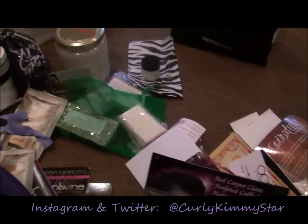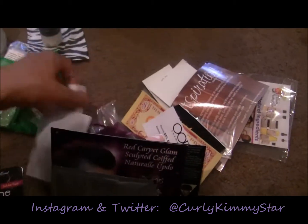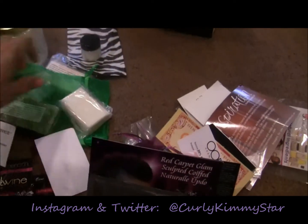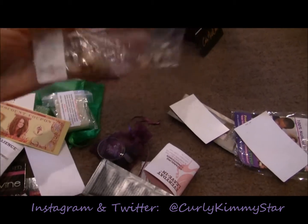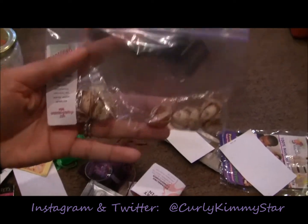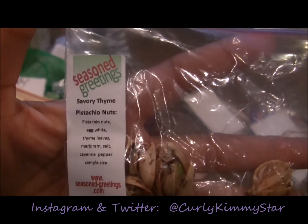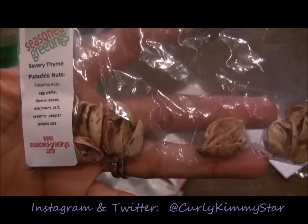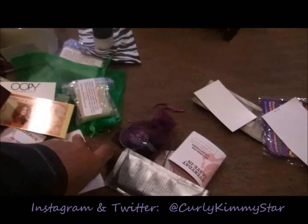So then I have the Beautiful Textures Deep Conditioner. I got some Original Moxie samples, pre-treatment emollients. I have not tried that. I ate these the night when I got home after INHMD. I was so excited going through everything. Seasoned Greetings. She makes yummy nuts and flavors them amazing. This was savory thyme pistachio nuts, and that's what my flavor was. Super good, yummy. I ate it all, and there's nothing to show you.